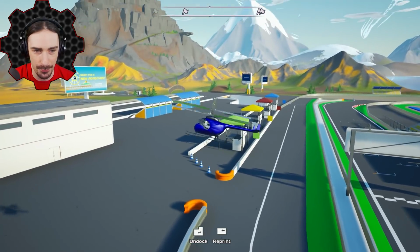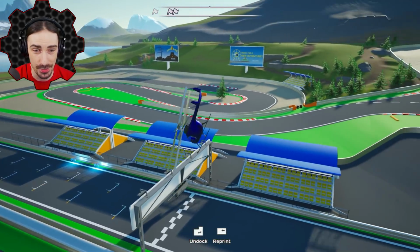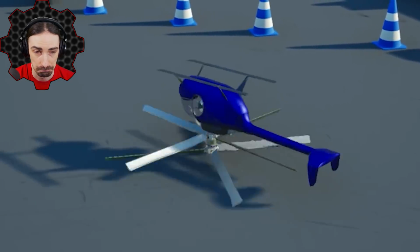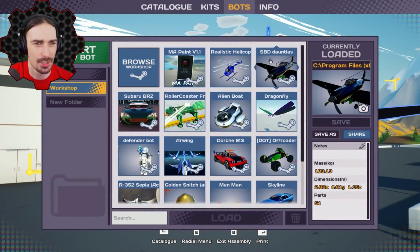All right, but I am very curious what happens if I just nosedive this thing, or actually just upside down, rotor dive this thing into the... Well, it's definitely durable. All right, so now we got a plane here called the SBD Dauntless.